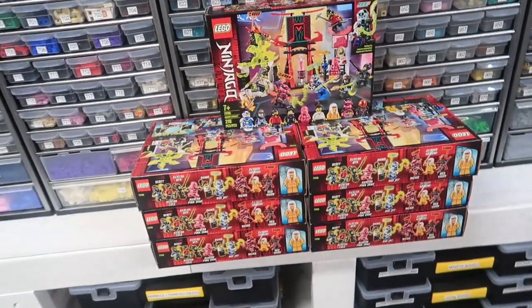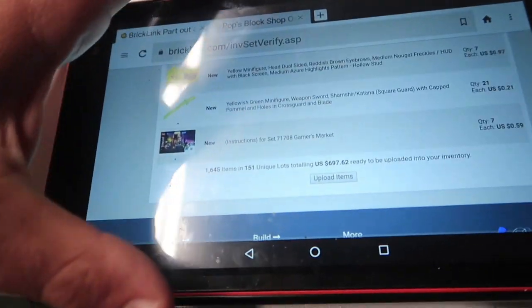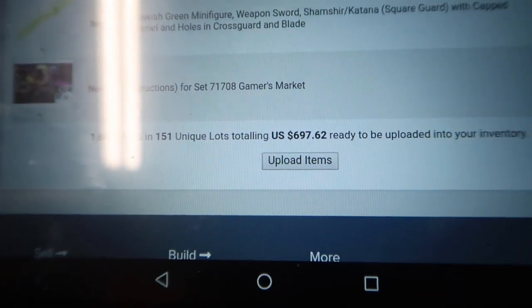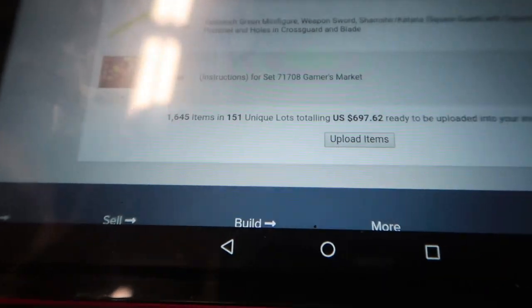All right, we're going to part out these 7 sets now. It's just after 1 o'clock on Friday. I have all the empty drawers from this side of the wall, all the way through the new parts. And I may need some more over here. Yeah, there's 150 lots. I'm parting out all the minifigs. I might take off the Fuchsia Ninja for eBay. I'm not sure yet, but holy cow. It's a lot of money. I'm just doing a preliminary pull in the drawers that I already have parts in here. 151 unique lots, 1,600 items in 7 sets.